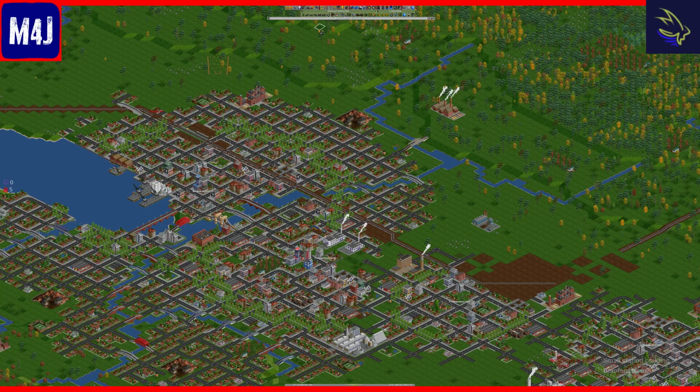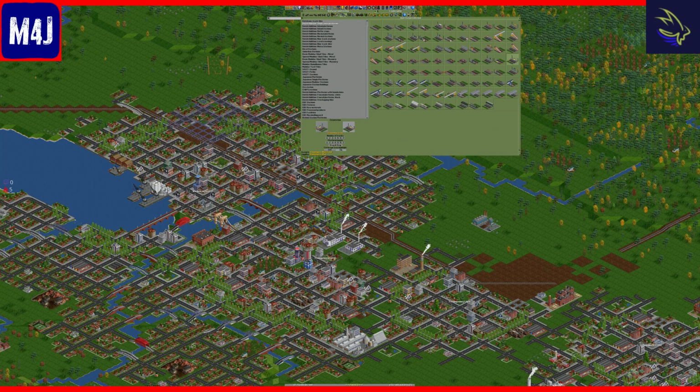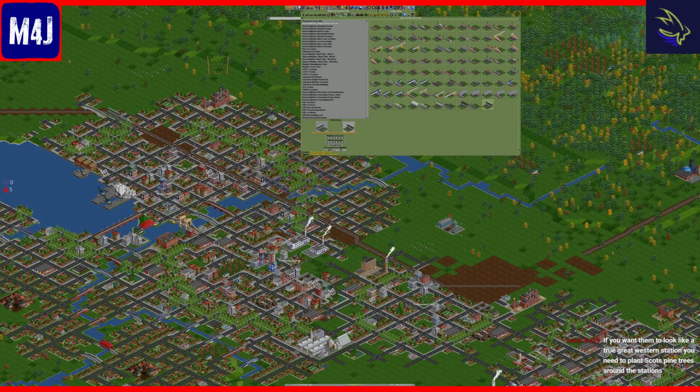Alright, here's what I'm going to do. This station I'm going to move to the north side of this road. So I need that one. You've actually been given the right name as well, that's nice. We'll go 2, 3, 4, 5. And then the south one, or the central one, we'll build in this spot here. If you want them to look like a true Great Western station, you need to plant Scots pine trees around the stations. Yeah, I'll look at doing that as well, for sure. That's good thinking.